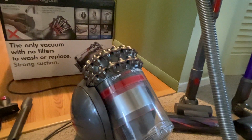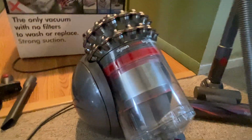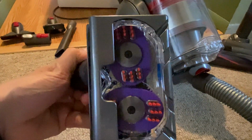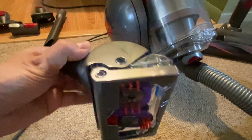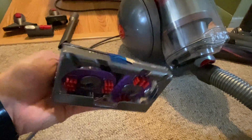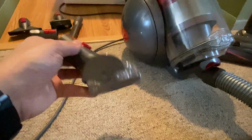So it does include some attachments. This is the pet attachment that it includes. Now you see the way it's designed down there. You can get pet hair and human hair without any tangling. This will not tangle. And this is like a $50 attachment. Brand new, not used yet because I just got it. But love it. Love it.